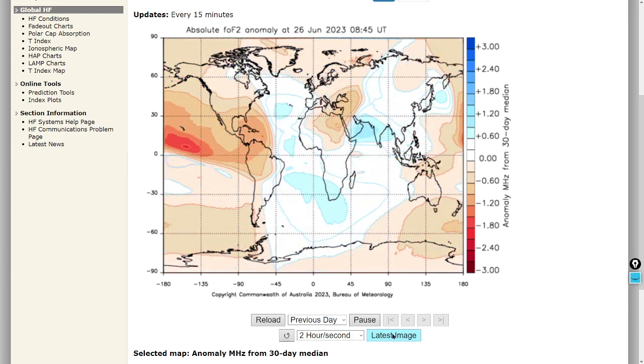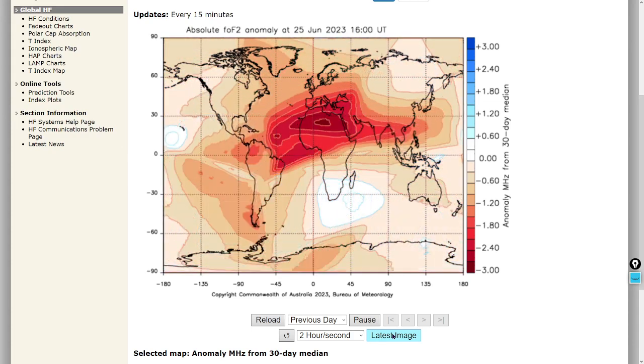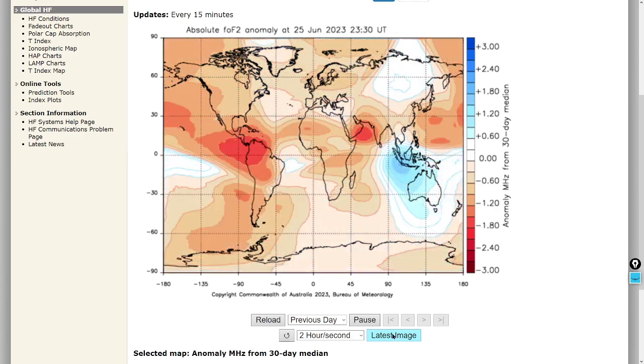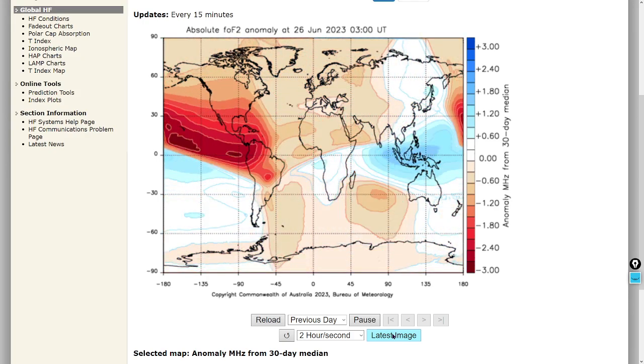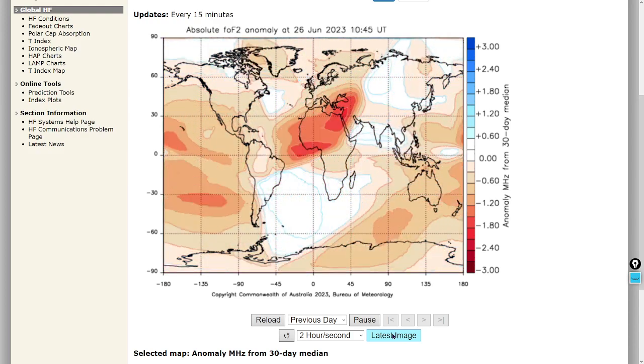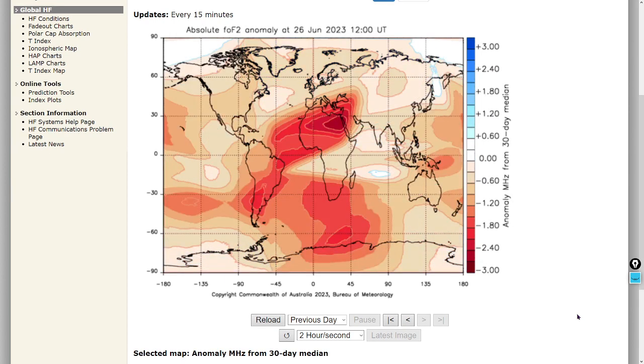It's literally the rate at which the material is shaking. It's a vibrational frequency. Megahertz are millions of vibrations per second. So that's what's shaken in the F layer. Here's the latest image. That's 12 o'clock universal time. And there's 12 noon universal time anomalygram.